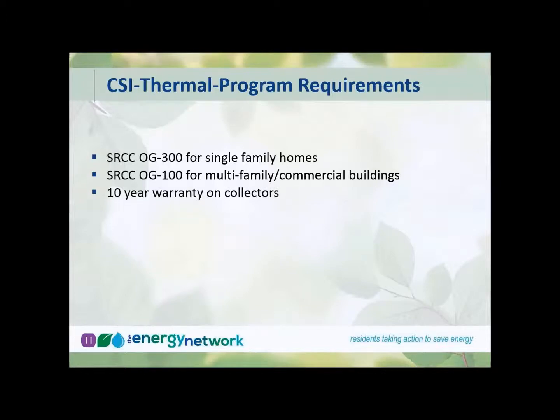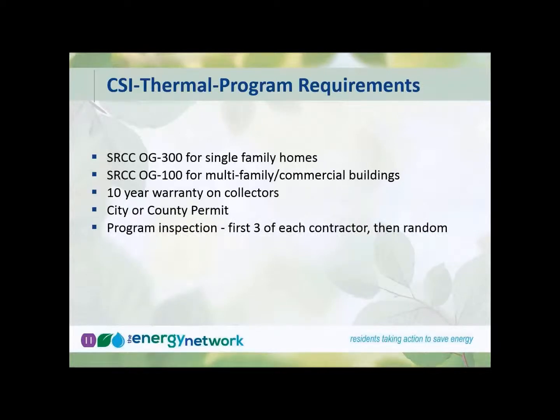Some of the other requirements of the CSI program is the collectors have to have a 10-year warranty. You must pull a permit. The contractor has to be certified through the CSI program. It usually involves the contractor or owner's representative to go through the one-day training class. And also, when the system is installed, the installation is inspected. And each contractor will at least get his first 3 inspected by a real PG&E inspector. And after that, it'll be random.